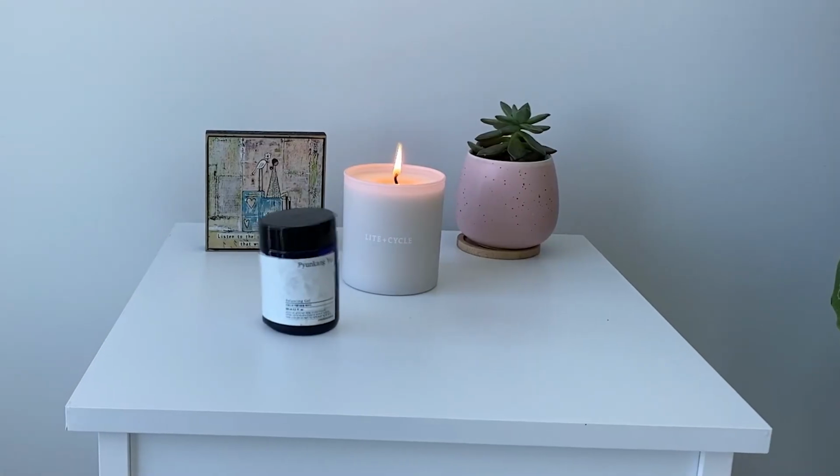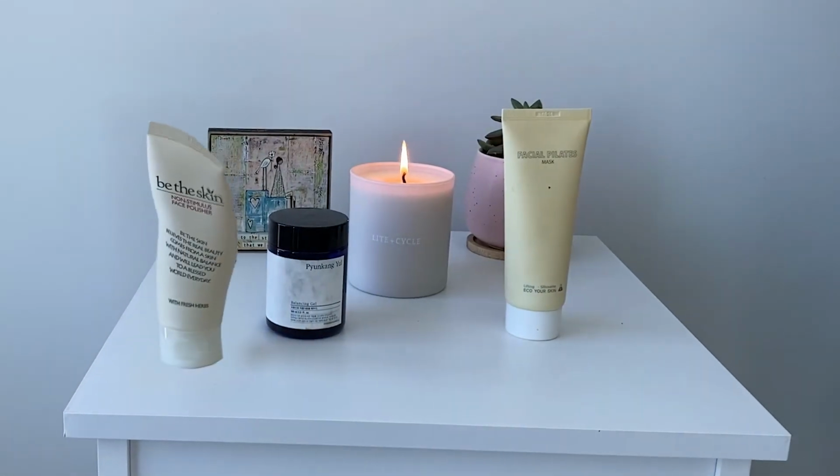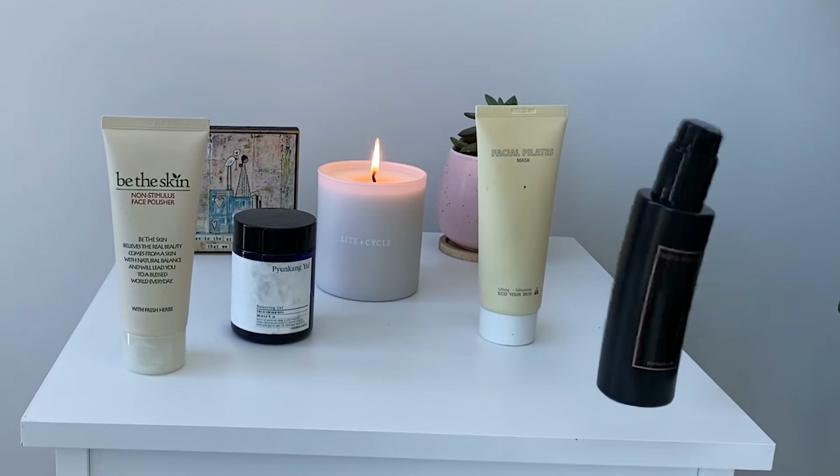Okay, so the last thing on my list are gimmicky products. Here's a couple of the ones that I'm decluttering, and I will finish both of these, but I won't buy them again, and you shouldn't either.